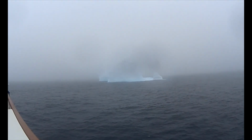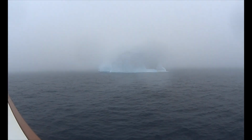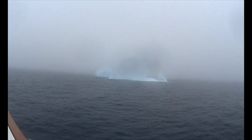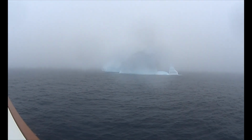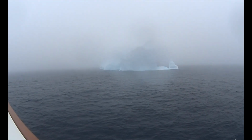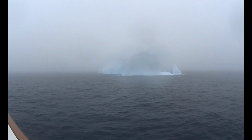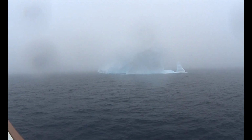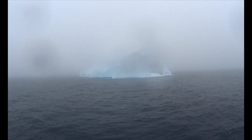It's quite a massive thing, actually. And you can see that it actually runs all around the back as well. There it is there. Massive. Nowhere to land on something like that.